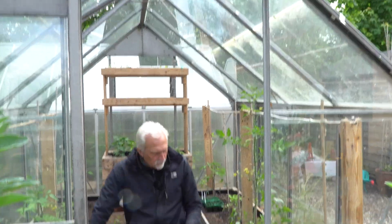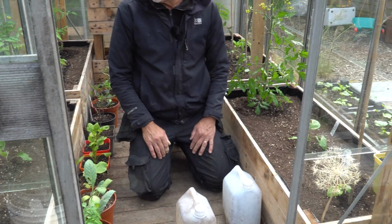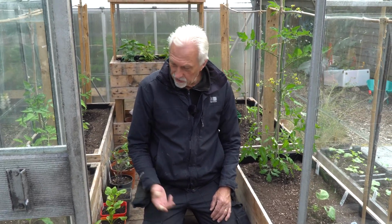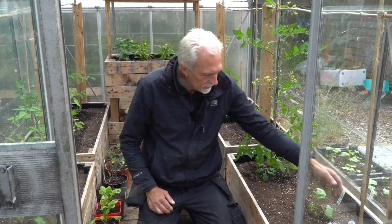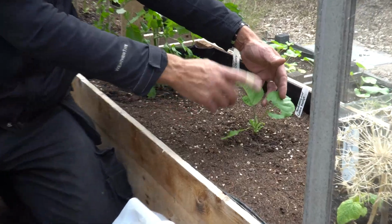What I have noticed is that we've obviously got a resident slug or snail in here. I can't catch it, I can't find it. So what I've started doing is at night, because it'll come out at night, you can see the damage, it seems to love the aubergine. And it did that overnight in one night.